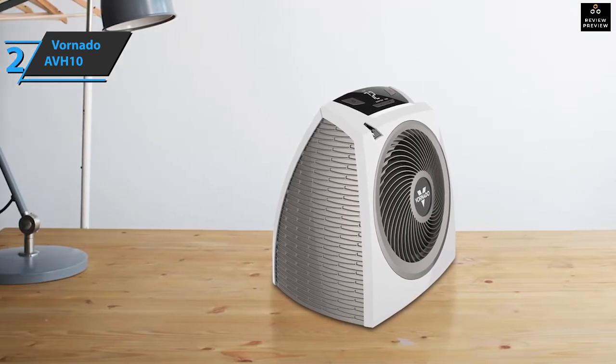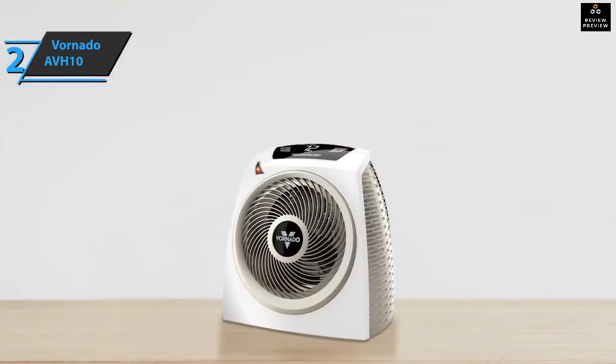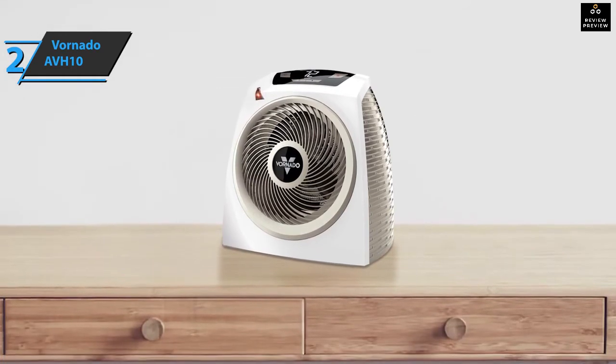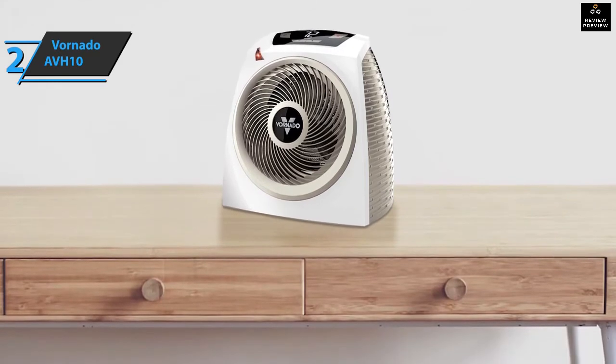The Vornado AVH10 may be compact, but it is a powerful heater, and its portable size makes it easy to move wherever you need extra heat. It has an impressive style, which is not only safe, but also looks stunning in every room. This is a quality product, and all we can do is recommend it.